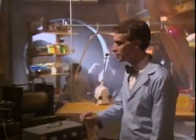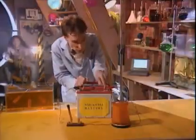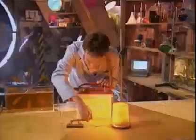Well, electricity is the flow of tiny particles called electrons. And they're not just smaller than atoms, they're actually part of atoms. Take a look at this. It's our battery-powered electrical circuit of science. We're going to run this big light with this big battery. Watch.